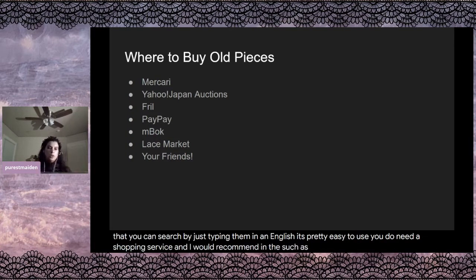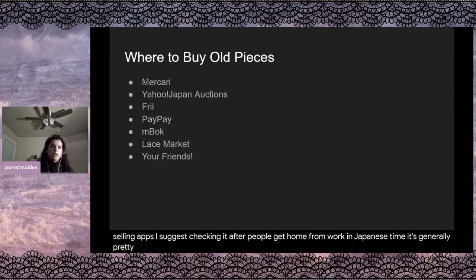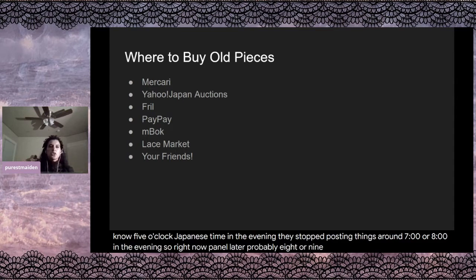And this is just a general tip for Mercari as for other selling apps: I suggest checking it after people get home from work in Japanese time. It's generally pretty dead while people are asleep and through most of the morning and the early afternoon. People really start posting things around 5 o'clock Japanese time in the evening. They stop posting things around 7 or 8 in the evening, so later, probably 8 or 9. You want to try to time it to get that window.